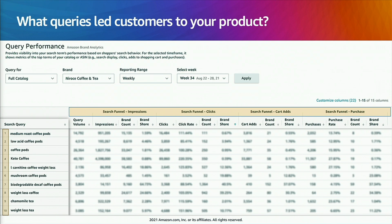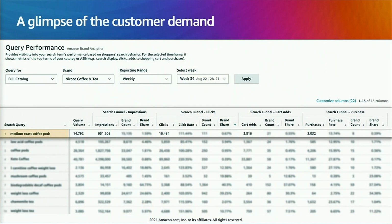With these search queries, you will understand the pulse of your market, and they can become a source of strategic insights for your business. I understand it will be a lot to digest in a short amount of time. I'll try to slowly walk you through some of the key metrics and examples on how to leverage them. Let's take one query, medium roast coffee pods, for instance. We will provide you the end-to-end shopping funnel data, impressions, clicks, cart adds, and purchases for this query. Let's deep dive into these metrics.